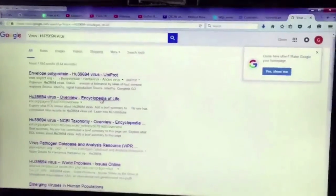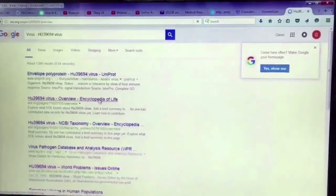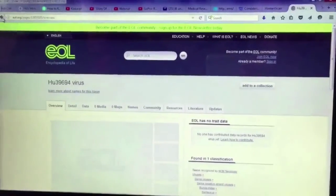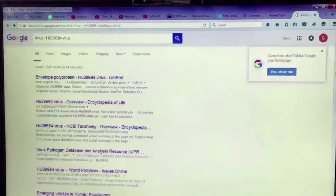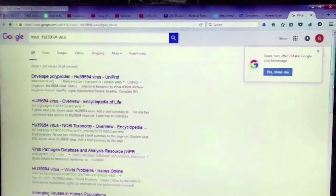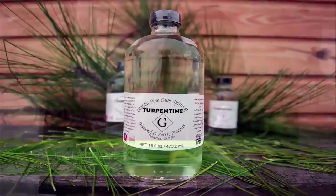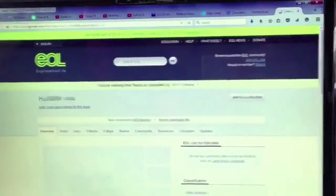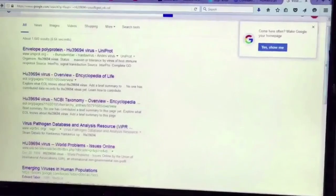Do you recommend turpentine for that? Turpentine is safe and has a long track record. It was actually in the Merck manual up until 1910. Oh, wow. The person to research for that is on YouTube, Dr. Jennifer Daniels. And the place to get it is diamondgforestproducts.com. I've been on it for a couple of years now. And that takes care of most parasites? It is definitely one of the top candida solutions.